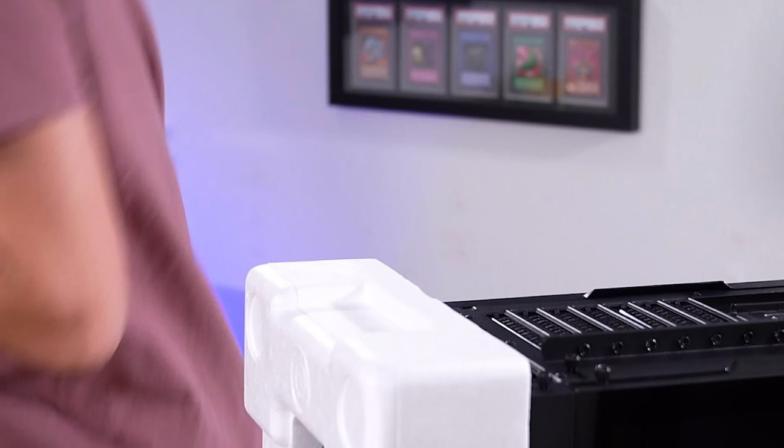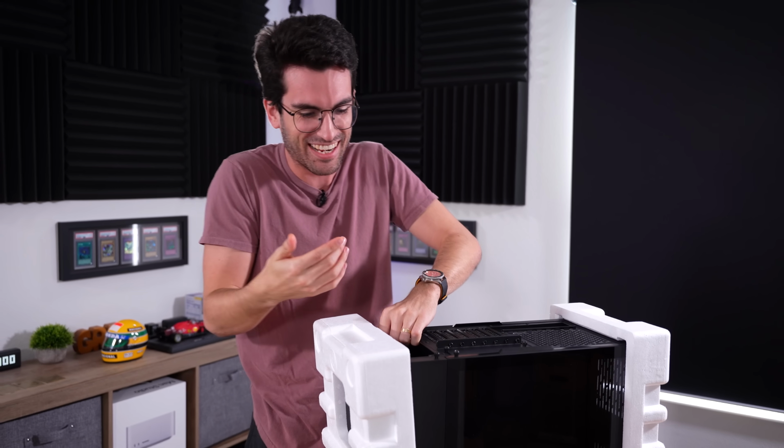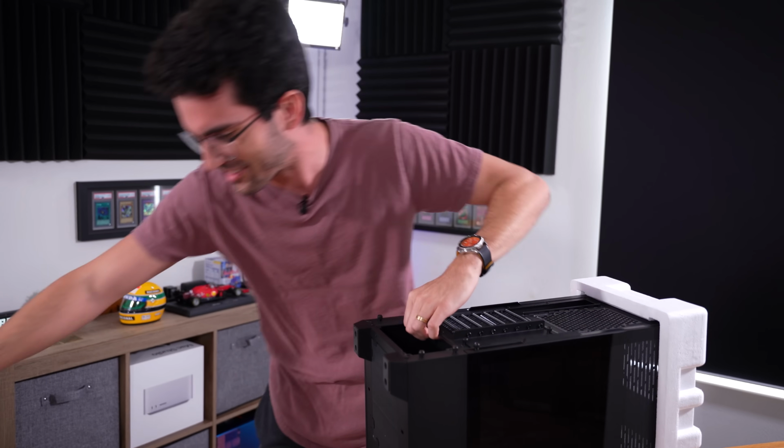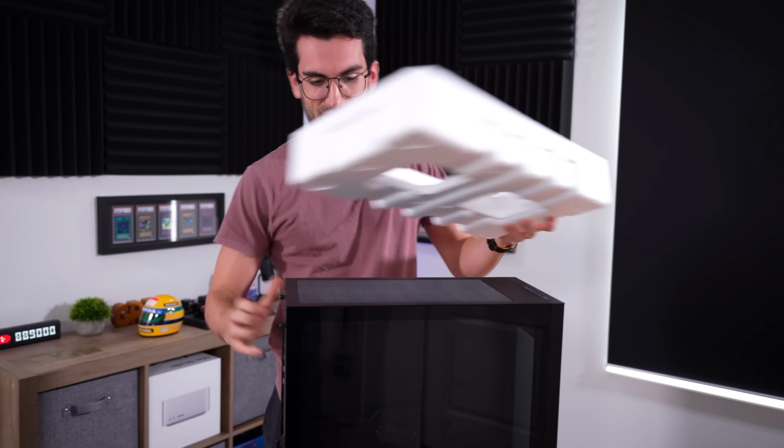12 seconds later. Jesus, okay. The anticipation. I saw the electricity. I knew that was gonna be rough. I literally could see the little lightning bolt come up from the case.